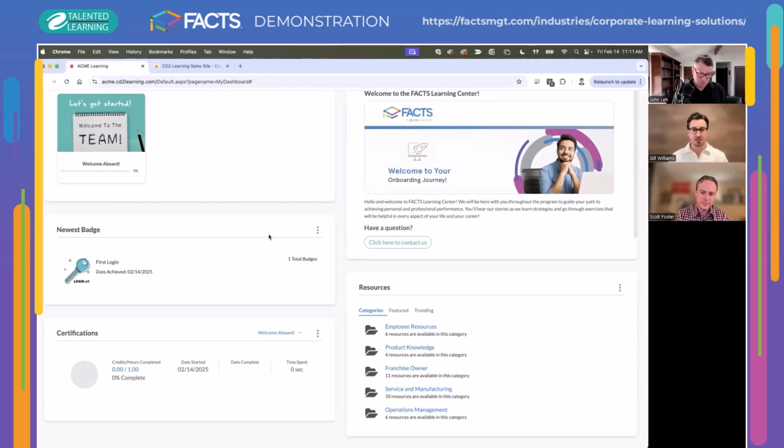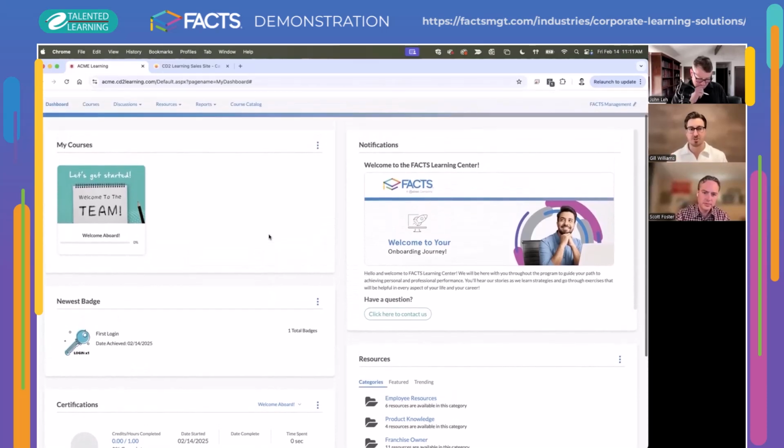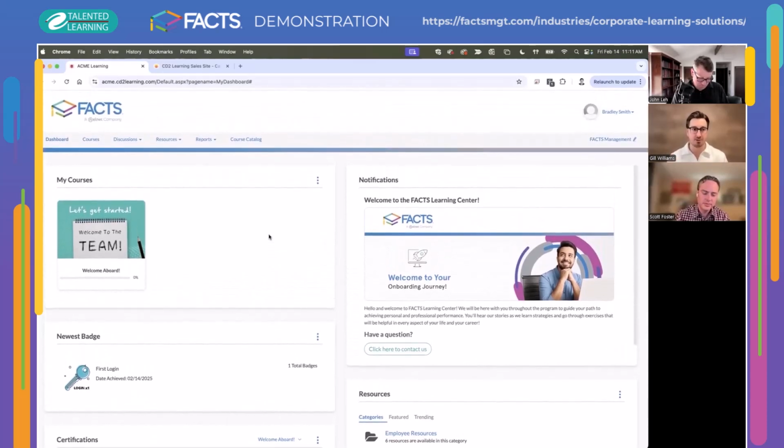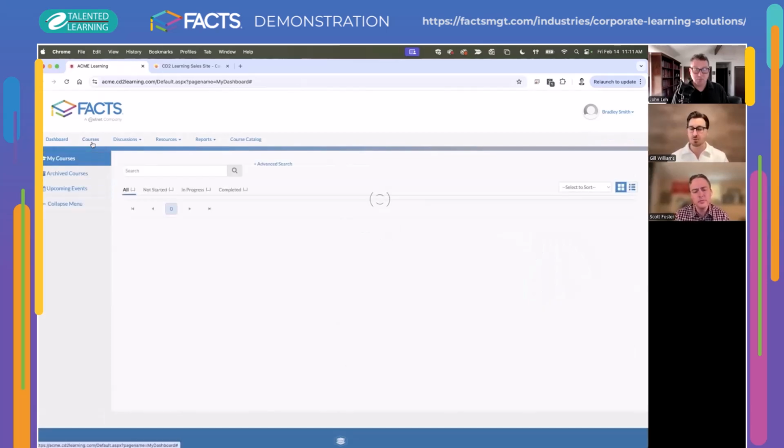So as we continue to look here on the dashboard, again, we're looking at easily navigating through our learning journey into specific resources that can help tie and complement those learning pathways. Some simple navigation up top for these learners as well, with dashboard. We have our courses, where we can come in here and see every course that we're currently assigned to, and any archived courses that we've previously gone through.